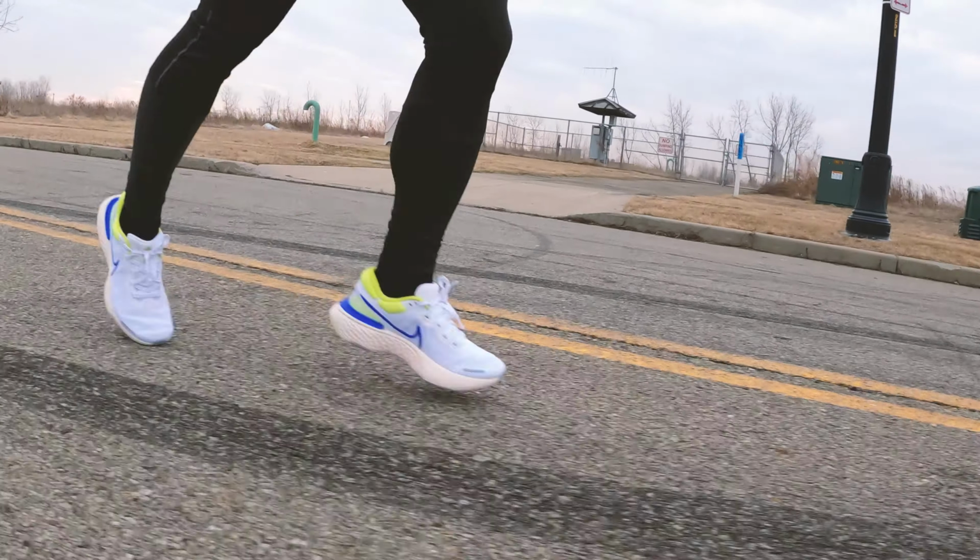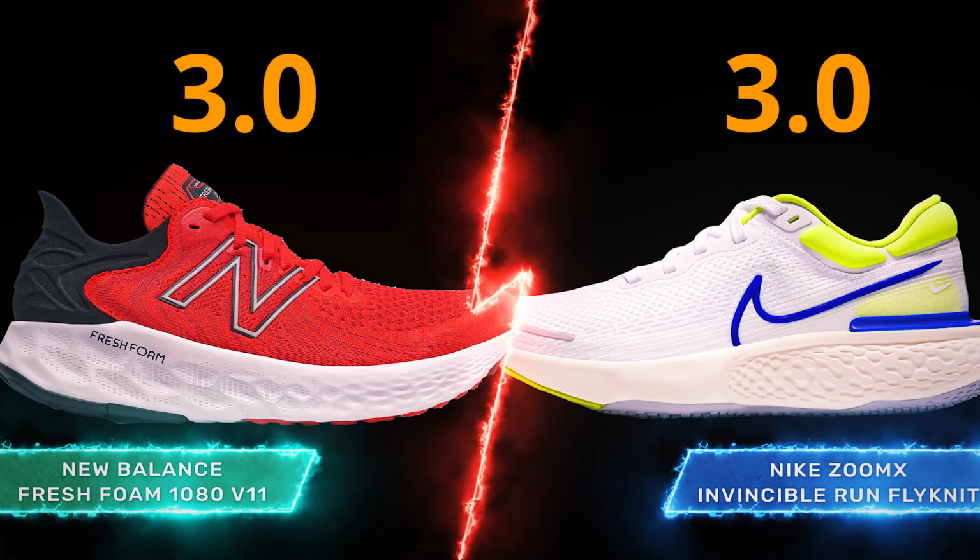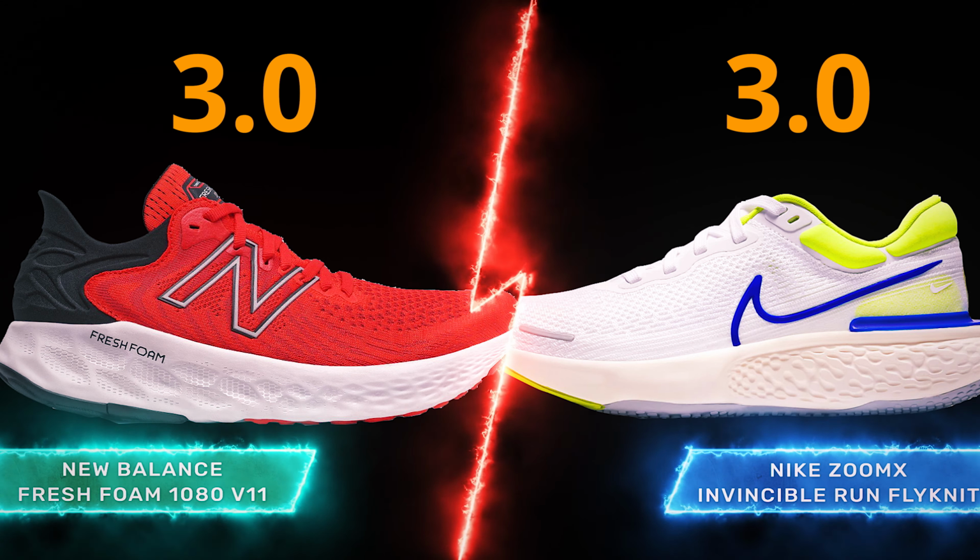Maybe that's why they put all of these features in it, like the heel area, as well as the cushion, and also the ZoomX foam, which is super bouncy and comfortable. New Balance as well, very comfortable, soft Fresh Foam. I really like it. So in terms of weight, both of these shoes get a score of a 3, since the weight is pretty much identical.